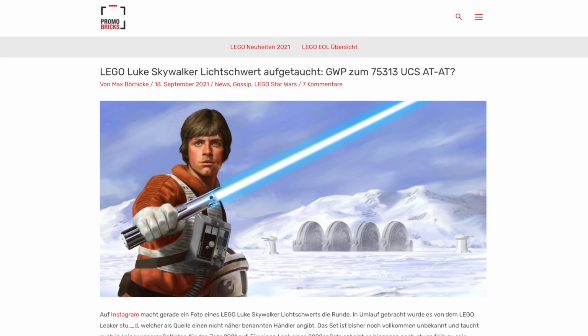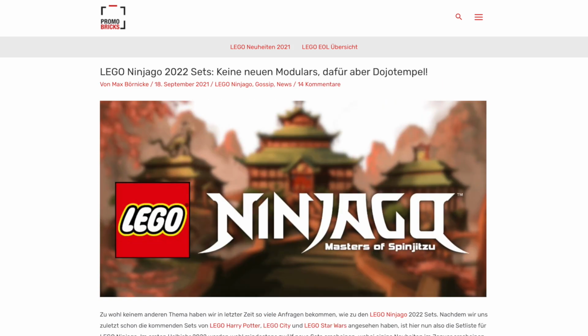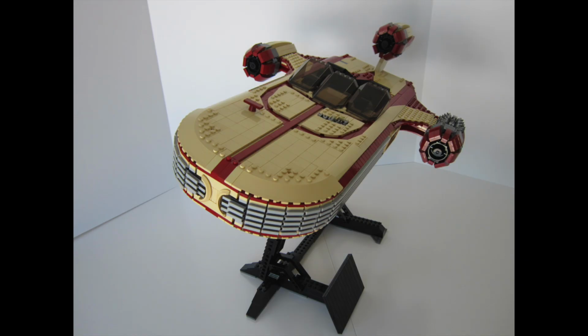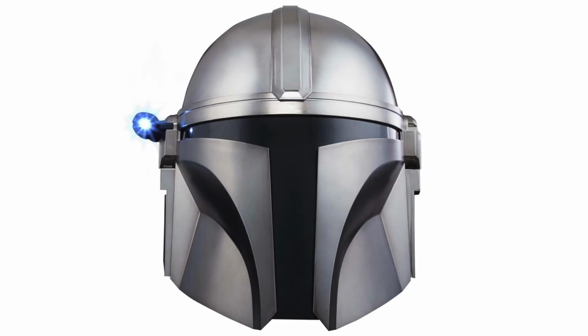Next up, thanks to Promo Bricks and Brick Merge, we've got tons of 2022 set rumors coming from Star Wars, Harry Potter, Ninjago, Marvel, City, and more. First up for Star Wars, last week we talked about the UCS Landspeeder, ATST, and so many more sets coming, but there's even more on the way.